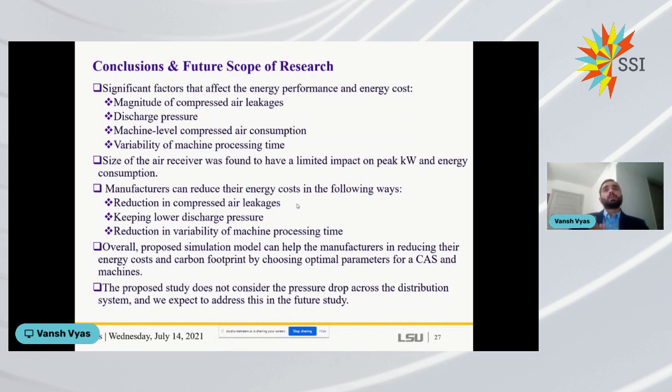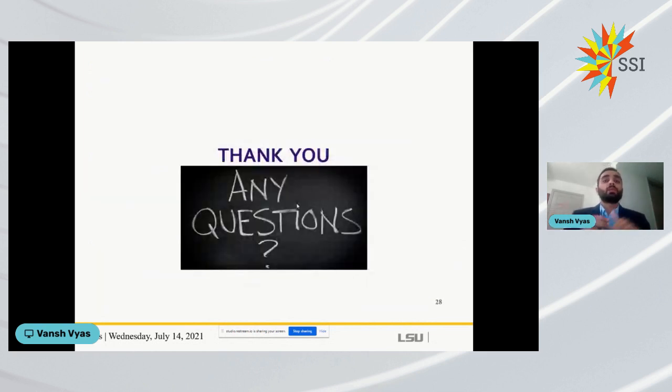Although in this model, we did not consider pressure drop across the distribution system, and we expect to address this in future study.